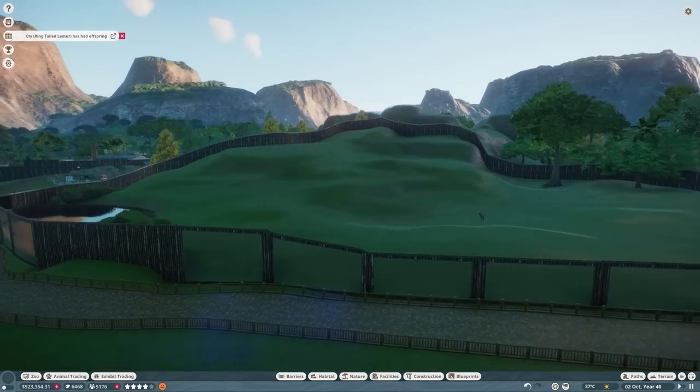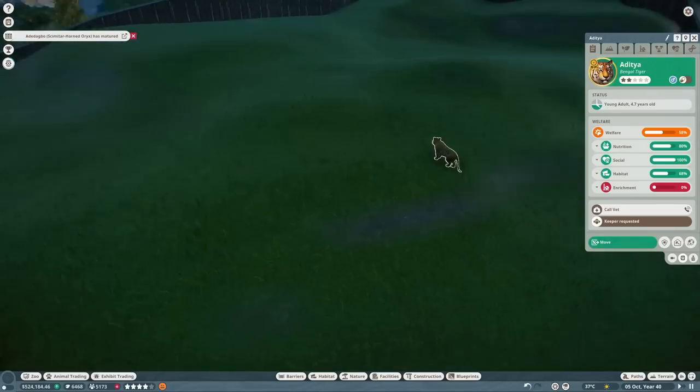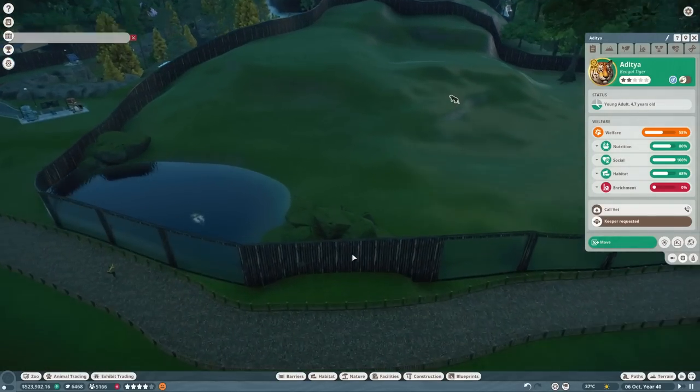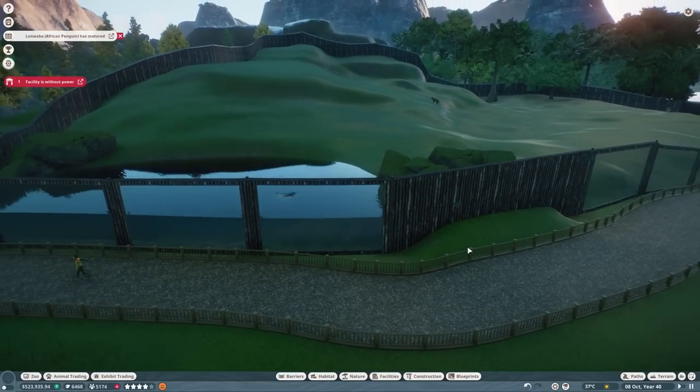There we go. It's just turned daytime. Look at our tiger. So cute. Okay, we need to paint the terrain so it's the right type for them. And look at the other one having a swim. They are enjoying it nonetheless.